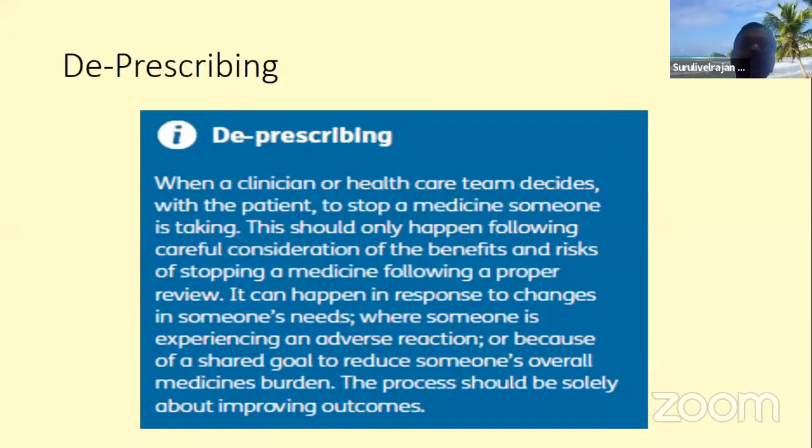Then another important concept is de-prescribing. So we talk about polypharmacy. To handle that polypharmacy, another important issue is de-prescribing. The clinician or the healthcare team decides to work with the patient to stop a medicine, after very carefully considering the benefits and risks of stopping it, after a proper review. Stopping of any medicine should not happen randomly. It should be after a review.